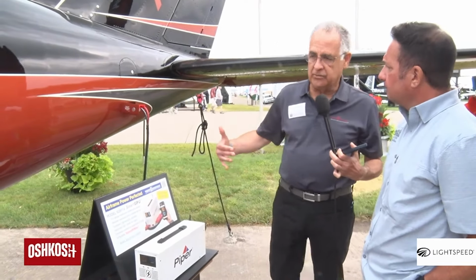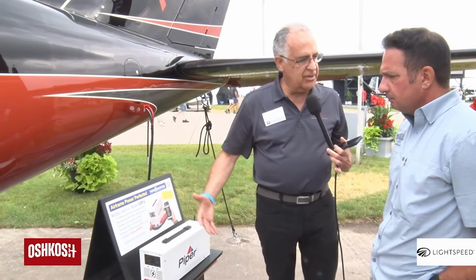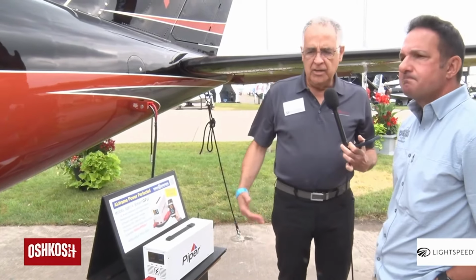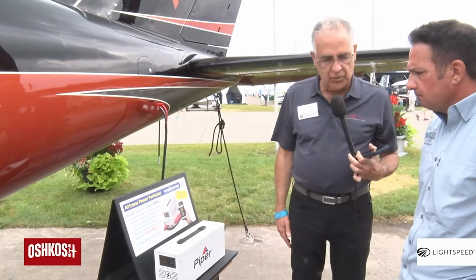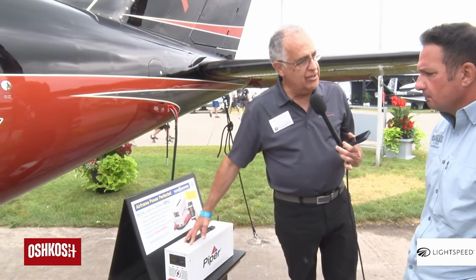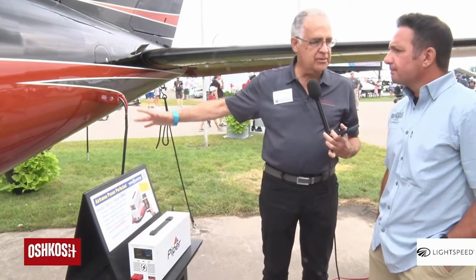If you're wanting to get involved with even maintenance things like doing gear swings, those things take a lot more current. So some of our buyers are aircraft owners, some of them are maintenance shops. A lot of people have a lot of different uses for ground power. It is not for starting engines. To start an engine on a turboprop like this is probably an 800 to 1,000 amp proposition. And so this is for airframe power only.